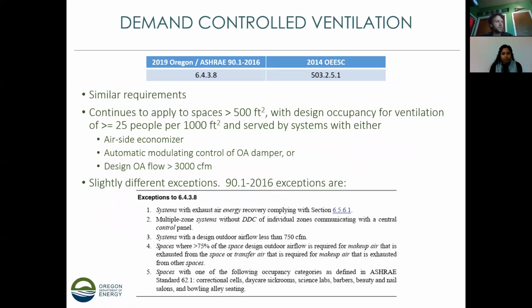Demand controlled ventilation: mostly the same requirements as before with some slightly different exceptions. It generally applies to any spaces that are greater than 500 square feet with a certain occupant density of 25 people per 1,000 square feet. So this might apply to some of the common spaces or maybe gathering areas in a multifamily space.